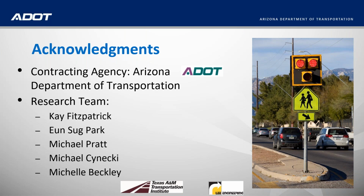Well, thank you, Bill. I first want to also thank the Arizona Department of Transportation and Bill and the Technical Advisory Committee with ADOT for their guidance on this study. I also want to give a lot of credit to Kay Fitzpatrick, who did the original research that justified the pedestrian hybrid beacon based on an evaluation of about 21 or 22 sites in Tucson that got it into the 2009 edition of the Manual on Uniform Traffic Control Devices, and then did a larger later study that developed some crash modification factors for pedestrian hybrid beacons. And her team with Unsug Park and Michael Pratt at Texas A&M Transportation Institute.